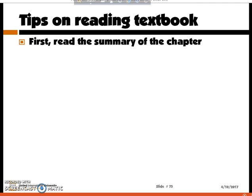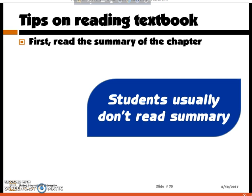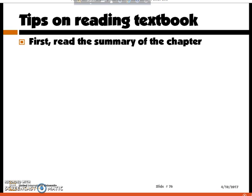Nowadays, textbooks are written with a summary and review questions, even case studies and scenarios. It's more like reading a magazine with pictures, with quotes, with reality bites. Many things are there to make it more interesting and more connected with the real world. So the first tip on reading a textbook is to read the summary of the chapter. And as I said, students usually do not read the summary.